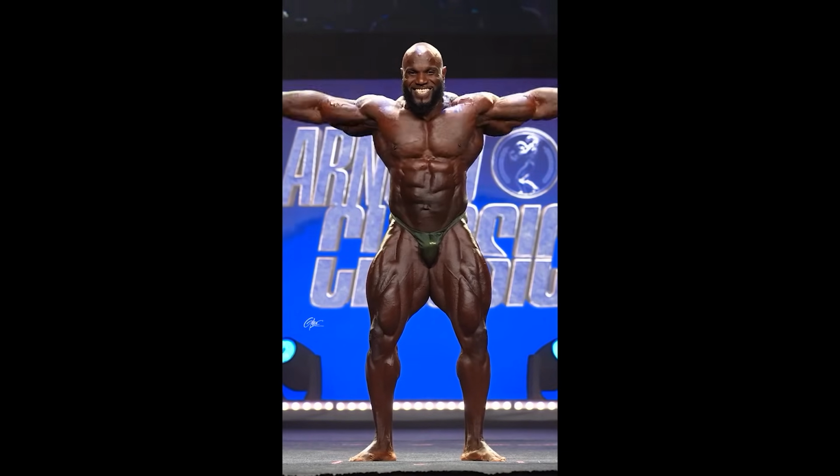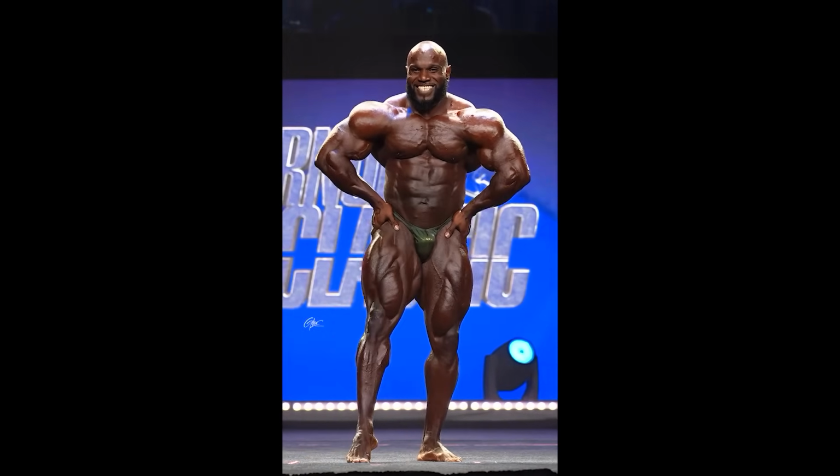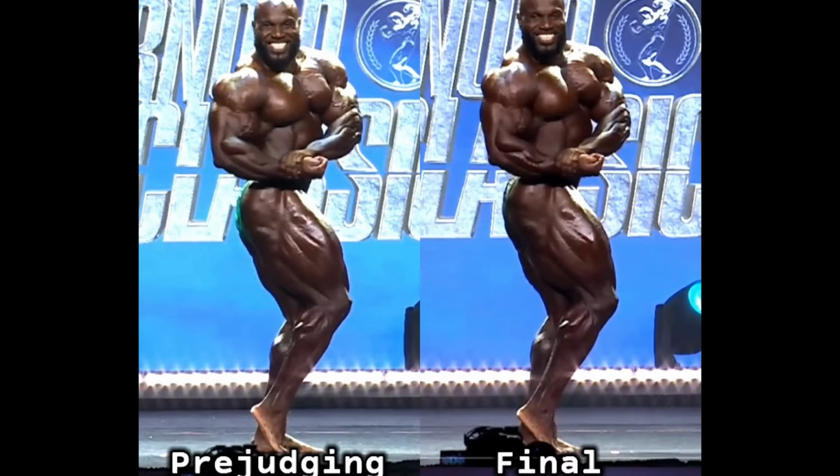He has that incredible density on his chest. His muscularity is second to none. He has a very small waist, and his side shots are probably one of the best in men's open bodybuilding at the moment. And the reason is that insane detail that he has on his side leg.